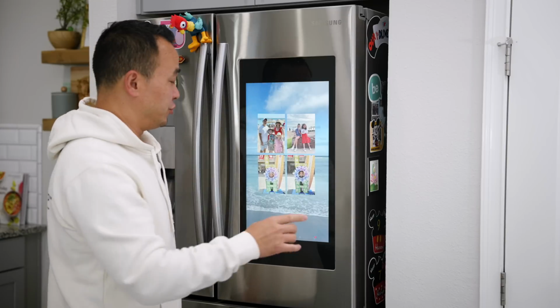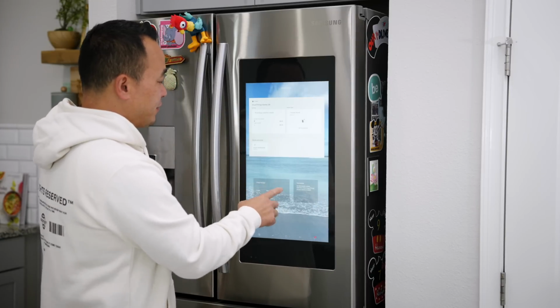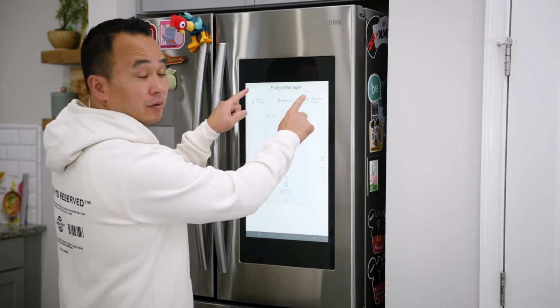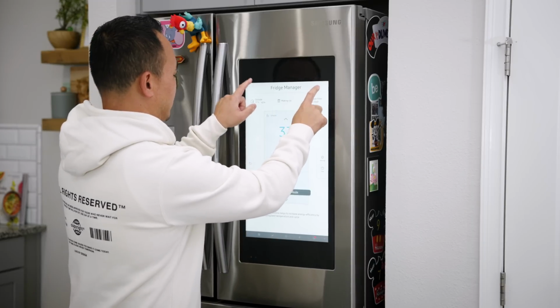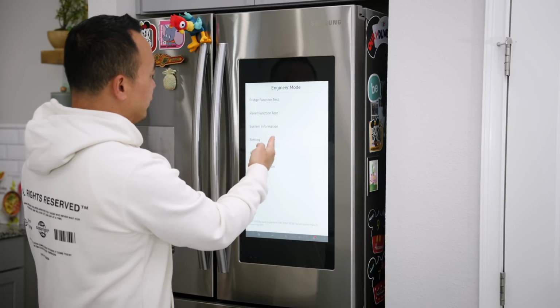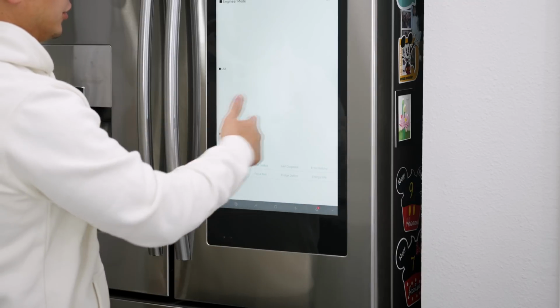So what you're going to need to do is access developer mode. If you have the fridge manager here, or you can go into fridge manager, this top portion here. Okay, just tap on it left to right. And there it goes. It goes into engineering mode, and you'll have to go into fridge function test. And then here you'll get an option to defrost.